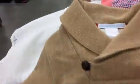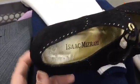Their store is full of this brand right now. It's called Janie and Jack. Anyway, it sells at Dillard's for $30, still tagged. And there are some still tagged from Nordstrom's as well. They're Isaac Mazzari. These are made in Italy. They are leather soles. They're only going to be $5 with my discount, and they're in very, very good condition.